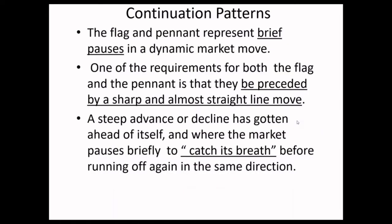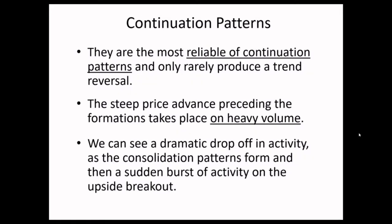The flag and pennant represent brief pauses in a dynamic market move. One of the requirements for both the flag and the pennant is that they be preceded by a sharp and almost straight line move. A steep advance or decline has gotten ahead of itself, and the market pauses briefly to catch its breath before running off again in the same direction. They are the most reliable continuation patterns and only rarely produce a trend reversal signal. They are very reliable patterns.